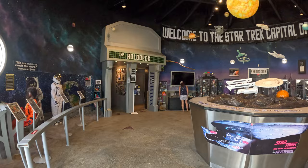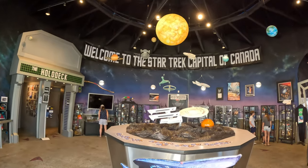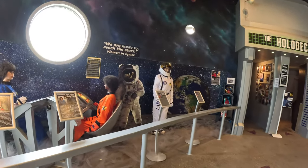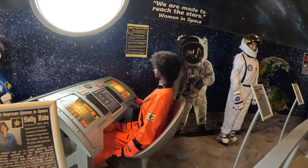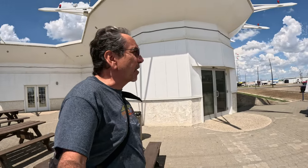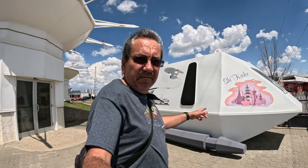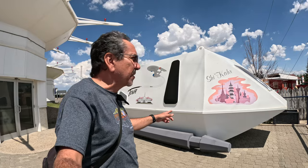There's the holodeck, which is more like a museum, and this reception area, and of course, there's a gift shop. Very interesting place. We decided not to go into the holodeck. What they have is the memorabilia pictures. They have like a picture of Leonard Nimoy when he came here, Mr. Spock himself. And this is what looks like a crude representation of a shuttlecraft.